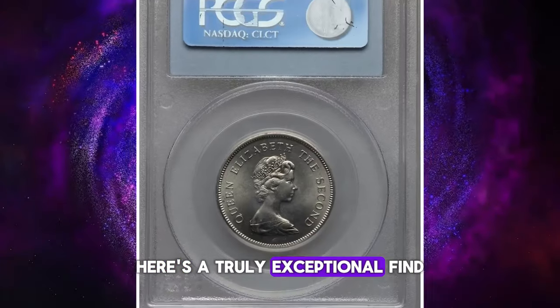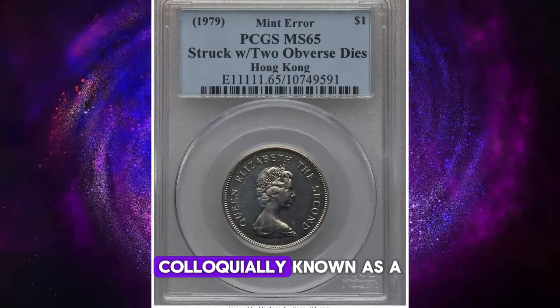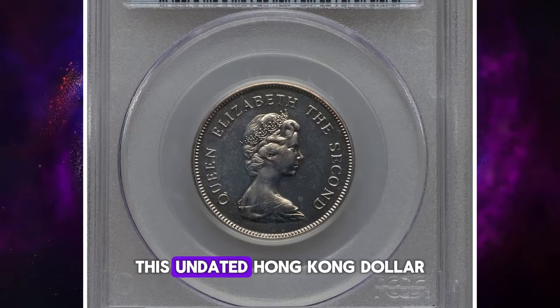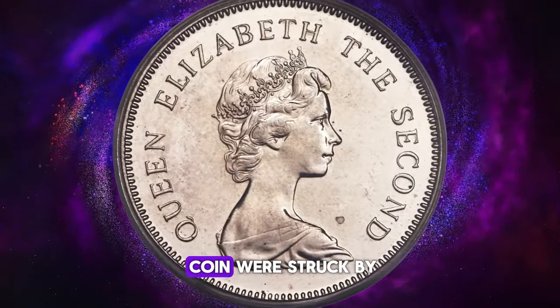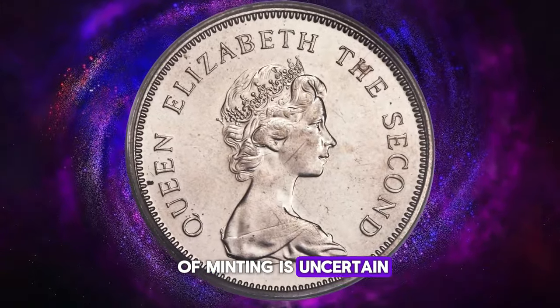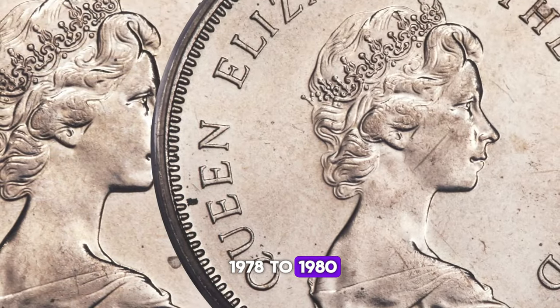Here's a truly exceptional find in the world of numismatics, a very rare Elizabeth II coin, colloquially known as a double-headed coin. This undated Hong Kong dollar features a unique anomaly. Both sides of the coin were struck by the obverse die. While the exact date of minting is uncertain, it is estimated to be within the years 1978 to 1980.